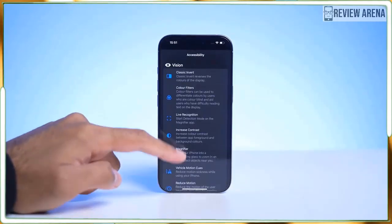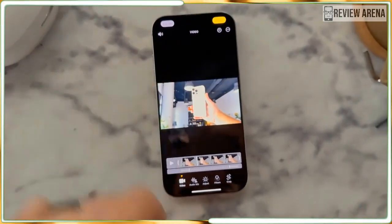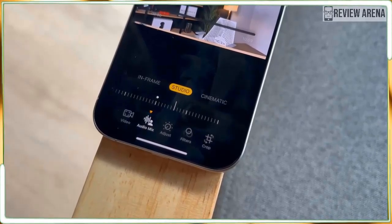I know everyone wants to talk about Apple Intelligence, but it's the changes to the core iOS 18 platform that will have the biggest impact on your iPhone 16 Pro Max day-to-day use.